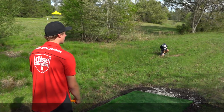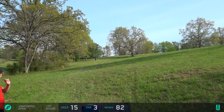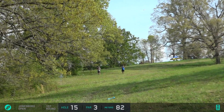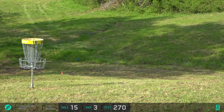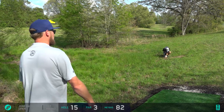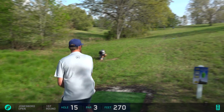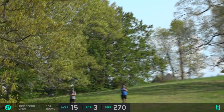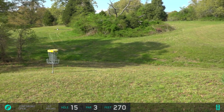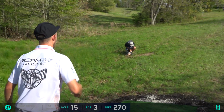Just throw a hyzer on the hillside and keep it from going down the hill. There are these branches that can reach out and grab your disc, and you can also slide down this hill here, which you have done. Yeah, that's a really bad mistake. I felt not good about that throw. And I'm just throwing a driver. I like to throw the fairway driver here just to kind of do exactly what that did, spike in the hillside, not get much action.